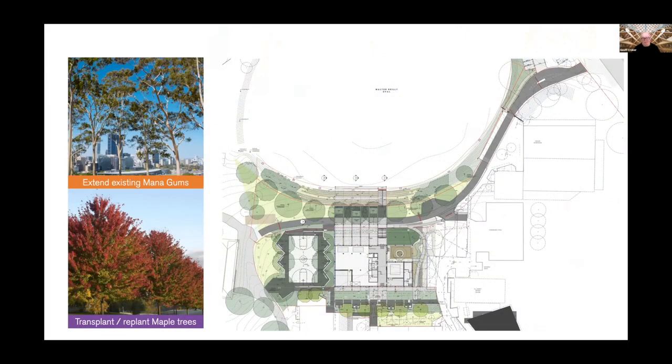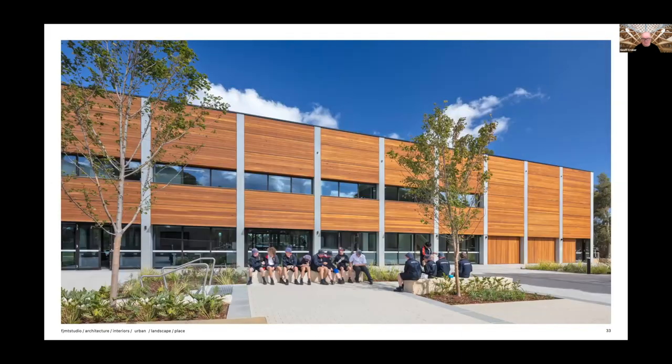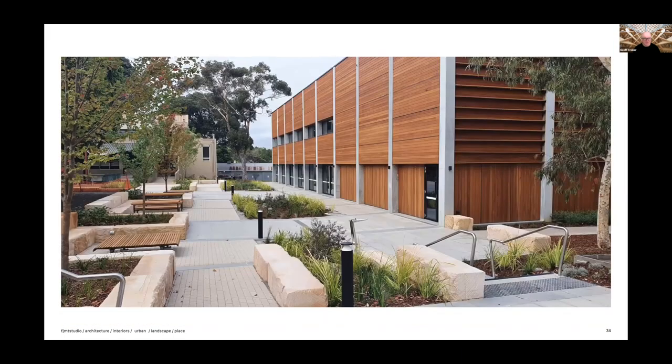We utilised native trees around the oval, which again, they hadn't quite finalised, and we worked with maples internally, which was part of the school's ethos already. The building was really designed around creating a presence. As I said, it was blue gum timber. It's a beautiful material. We created a series of courtyards so that kids can work outside as well with Wi-Fi and teaching spaces.